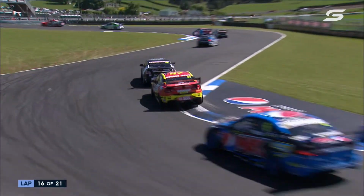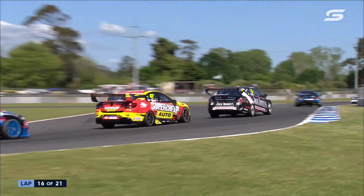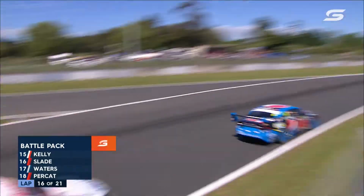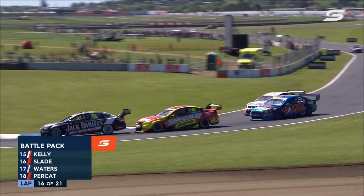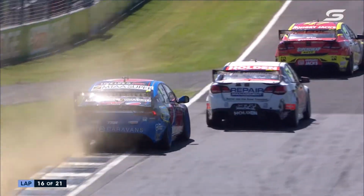Tim Slade battling away with Rick Kelly there. Kelly is in 15th spot. Super Cheap Auto Racer, 1 place behind him. Then it's Cameron Waters, who's subbing for Chaz Moffat, who we know is watching the coverage back home in Australia. And look at Nick Percat in the background, hustling on Waters here. Remember, Percat started dead last in this race, and he gets the elbows out.